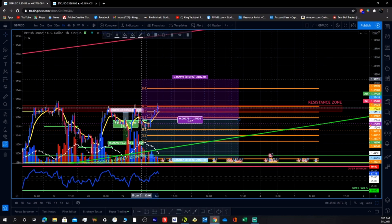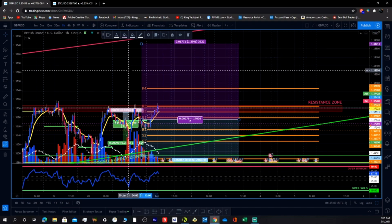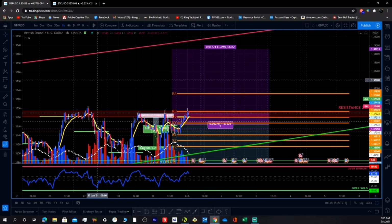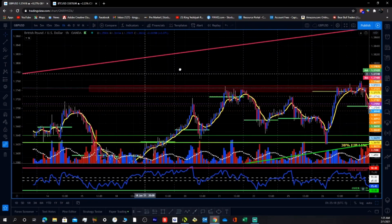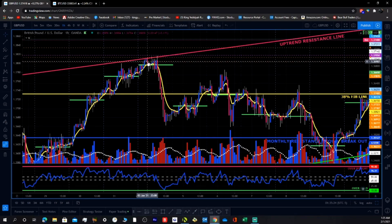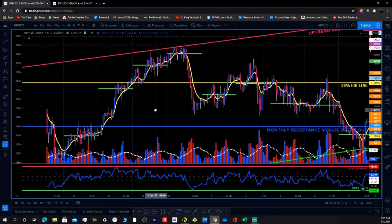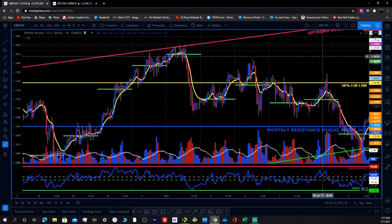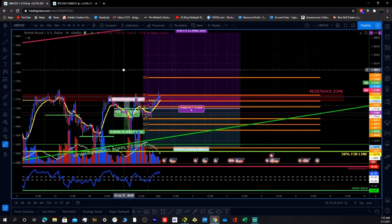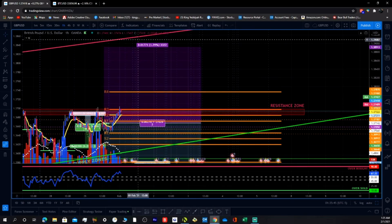Now, let's see. If I do a 2-to-1, I could get up to this resistance line right here. And this line here is where price has been the resistance for the uptrend, like a big uptrend. This is where it's gonna hit, right? So that's my uptrend resistance line. If I'm taking this trade now and it decides to push up in that kind of way, like how I just showed you, like a big push up, this is where we're gonna get to, right?